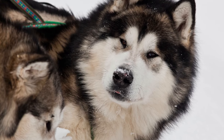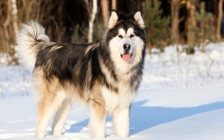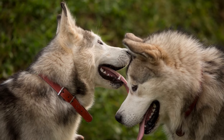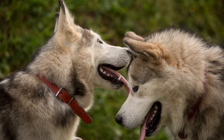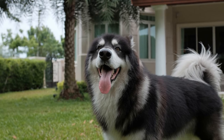Comfort in a studio environment. Pottery studios can be busy and potentially noisy places. It's important to acclimate your Alaskan Malamute to this type of environment before attending classes. Gradually introduce them to new sounds and activities, such as the sound of a pottery wheel or the sight of people working with clay. This will help your dog feel at ease and prevent any unnecessary stress or anxiety during the classes.